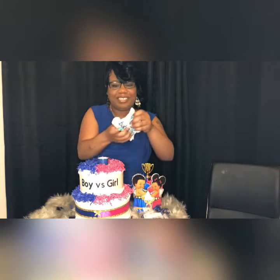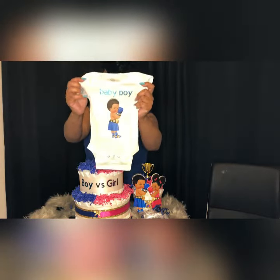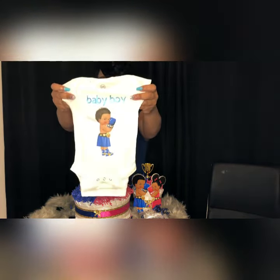There it is. A baby onesie. Oh, we got it upside down. There he is. And then the kid's adorable.